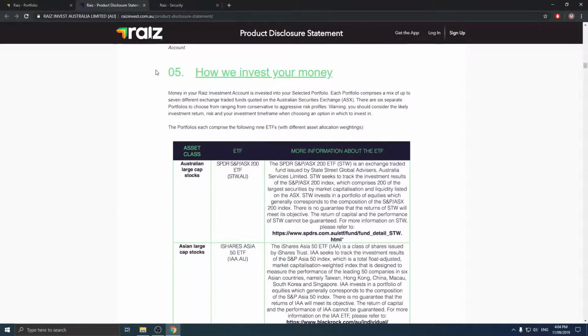Now, this is probably the most important piece, which is how we invest your money. Raiz looks to allocate your funds to ETF-based products. If you're unaware of what an ETF is, I've actually done a video on it previously, and I'll leave a link, or it should come up in the top right-hand corner of your screen now. Feel free to check that out if you want to know a bit more. But essentially, it is a packaged security that contains multiple stocks, or it doesn't have to be stocks, it can also be bonds, packaged up into one security.